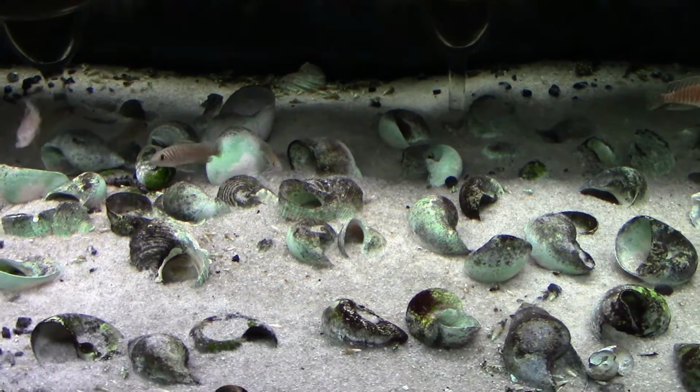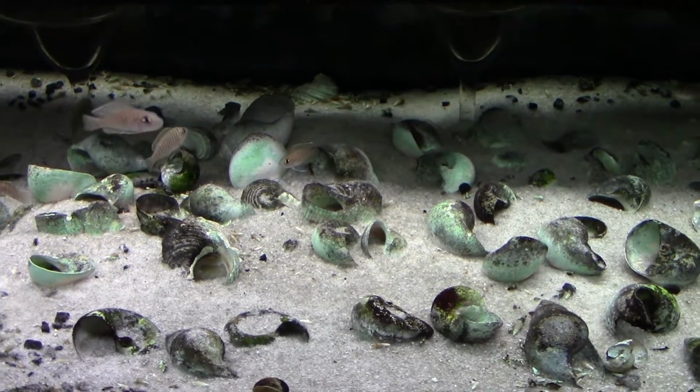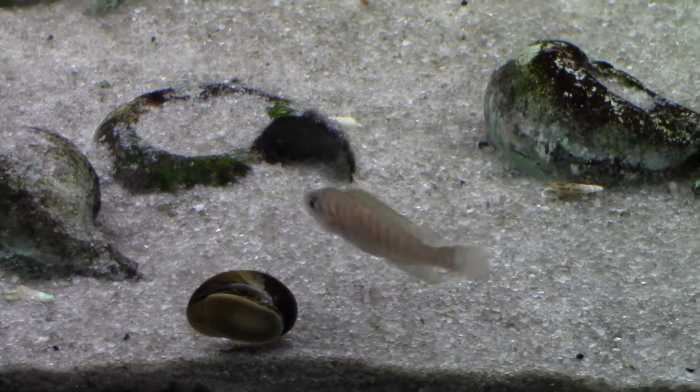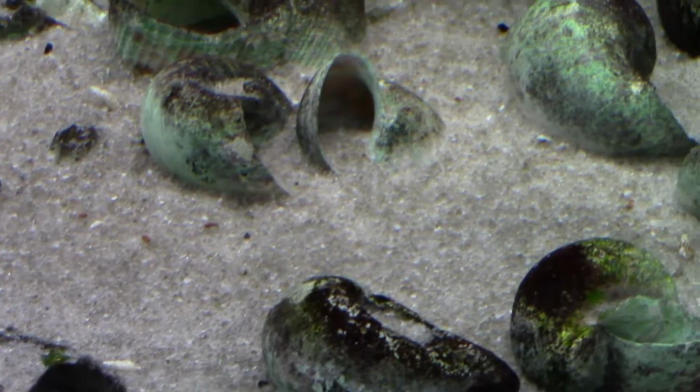I've kept fish for longer than I care to admit, and still maintain multiple aquariums of various species, but rarely do I ever walk past my shelly tank without pausing to see what they're up to.